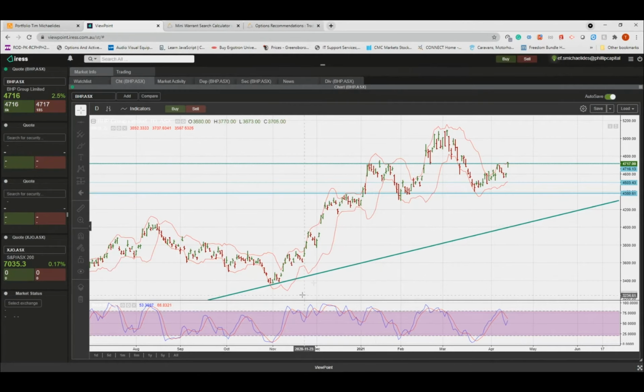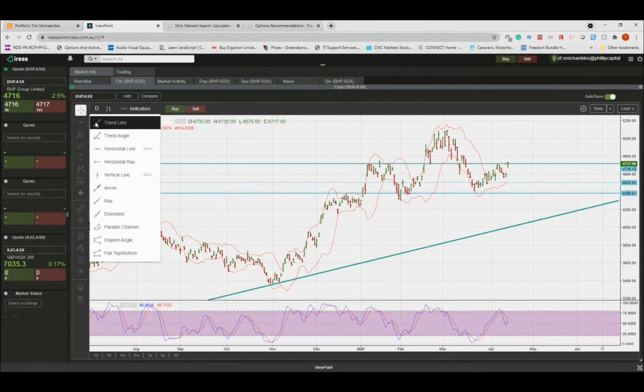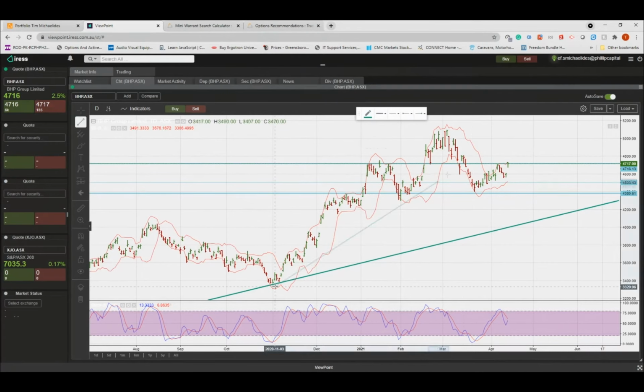All right, so we can see here that massive, strong push up, the last push up we had, ended, right? That was a really strong trend, pushed us all the way up to 50, and that has ended. It doesn't mean we're going into a downtrend, though. What that means is that that particular uptrend has ended. So we're a little bit in limbo, aren't we? Right?